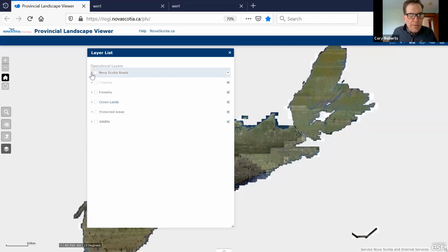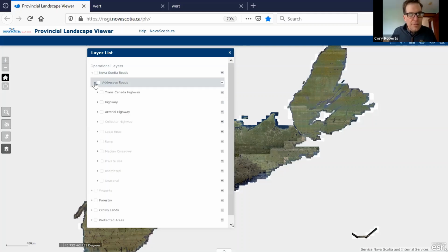If you want to see the subcategories under each of these main categories, you can click on these little arrows here, and down will come additional categories. Under Nova Scotia roads, you can see there's addressed, well, I'm guessing that's addressed roads. And then there are additional subcategories to that. If you click on that, you can see if you just want to look at Trans-Canada Highway, various highways, arterial highways, etc., they're all in there.